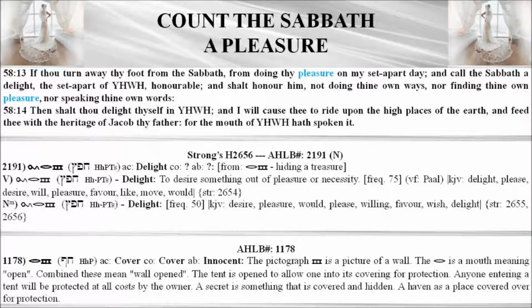The pictograph het is a picture of a wall. The pei is a mouth, meaning open. Combined, these mean wall opened. The tent is opened to allow one into its covering for protection. Anyone entering a tent will be protected at all costs by the owner. Praise Yah. A secret is something that is covered and hidden. A haven is a place covered over for protection.